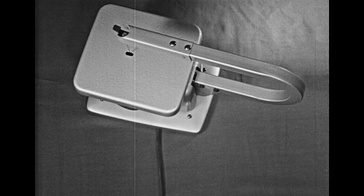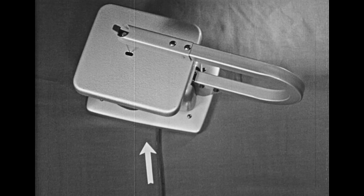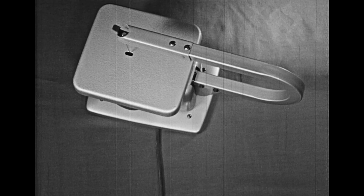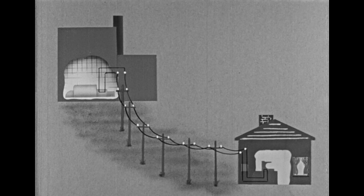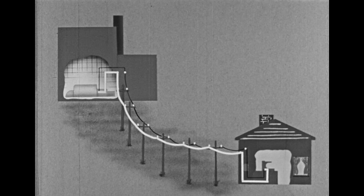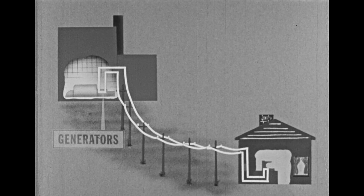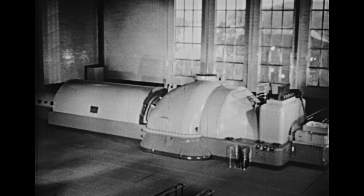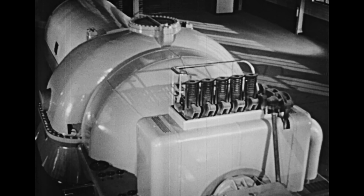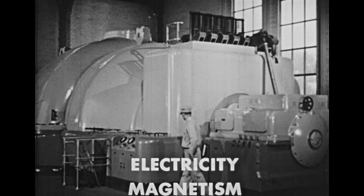In this circuit, an electric current is flowing through one conductor in the cord to the saw and back along the other conductor of the cord to the power station. In this simplified diagram, we can see the entire circuit between Bill's home and the power station. And in the power station, as we saw, are the generators, which generate the electrical pressure or voltage which we need for a current. A generator produces electricity by means of magnetism.